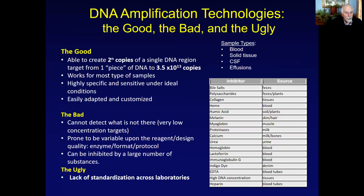The good is it's able to start with 2 copies of DNA and amplify that up to 3.5, whatever 10 to the 13th is, copies of DNA. It works for most types of samples. So I can PCR from a dog, a cat, a cow, a horse, or a human, and I can PCR from a dog's liver, spleen, blood, CSF. So it works for different samples. It should be highly specific and relatively highly sensitive under ideal conditions, and it's easily adapted and customized. Essentially, you could buy a thermocycler and do this in your garage.